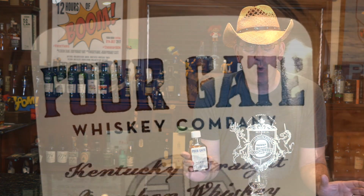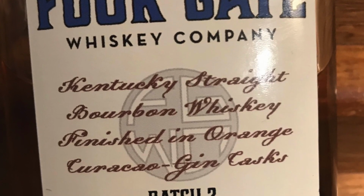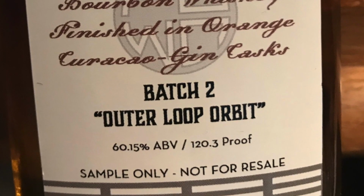Hey, it's Bart coming to you with a quick hitter. This is not blind, but it showed up in the mail the other day, and I wanted to get a sampling of this out here. So this is the second whiskey from Foregate, and this one is called Outer Loop Orbit.